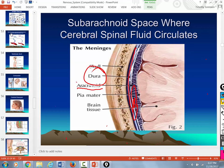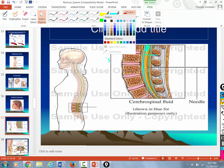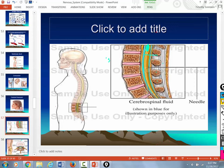The brain and spinal cord. The entire brain and spinal cord. Say yes. Okay. Write this down. Never forget it. Watch it. I'm going to write this out for you. It's so important.